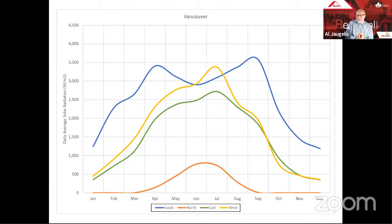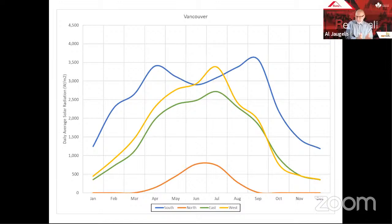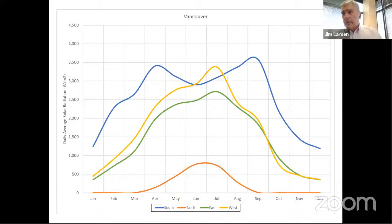Where you also need to consider possibly the need for some overhang at least. I don't think there's much of a benefit to overhang on the east and the west. No, I meant on the south. On the south, yes, obviously. You're right. On the east and west it doesn't matter, because the sun's going to go under it.